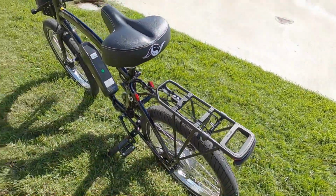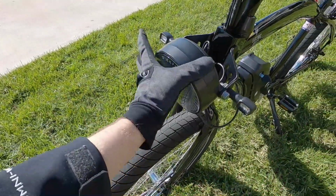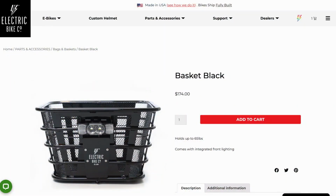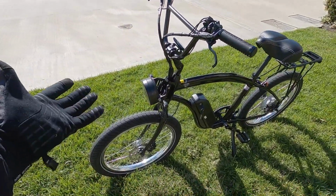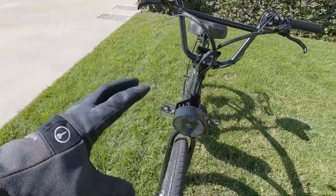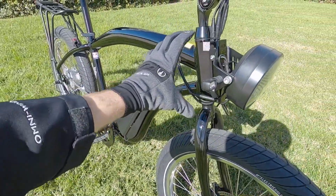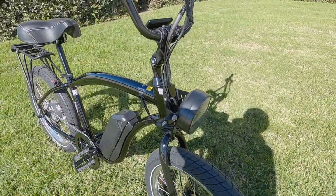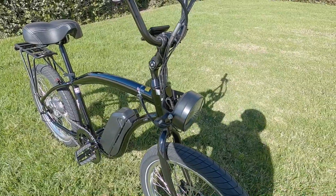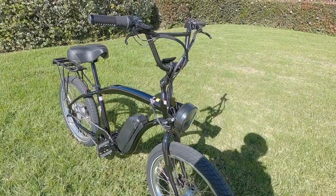You could do panniers, a trunk bag, and then an optional front basket that does replace this big headlight, but it comes with another light beam at the bottom, and it has a 50-pound capacity. So you could handle 100 pounds of cargo on this, more than 100 pounds. And I think that's awesome. That front basket mounts to the steer tube, sort of a boxy thing going on here, so it doesn't tip or move as you steer the bike. And that's great. It gives you that extra strength. It's done the way it should be, in my opinion.